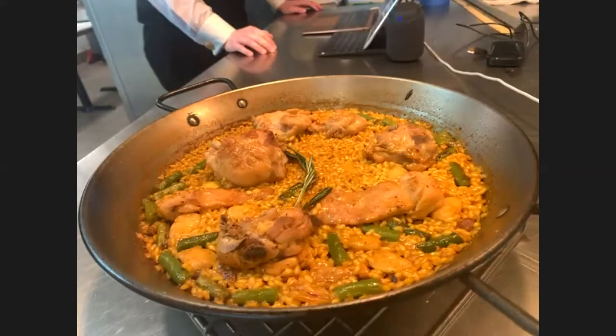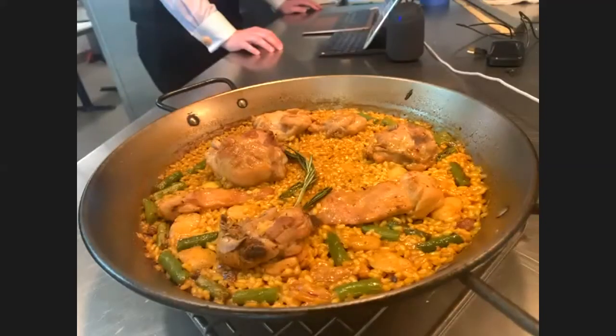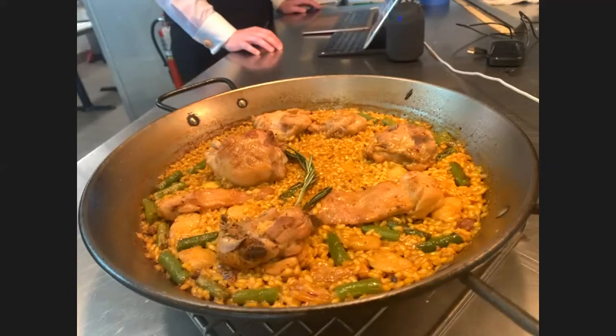Okay. Now, what about clams? Warming it up. Right. Clams? Now, what about clams? Do you just do that separately and then put it in at the end? I apologize. Clyde, would you please repeat? What about clams? Do you cook the clams separately and then put it in at the end?